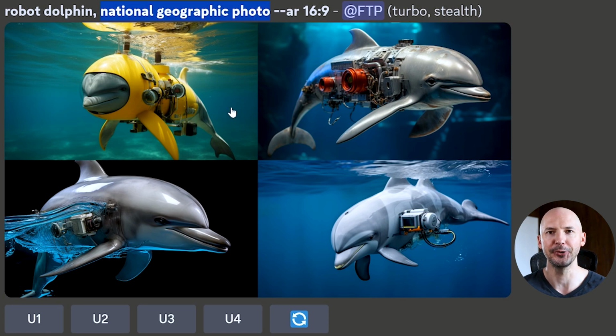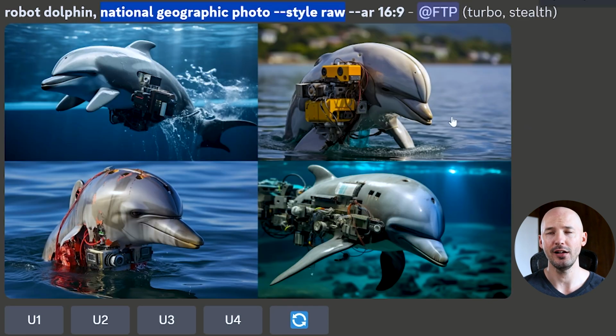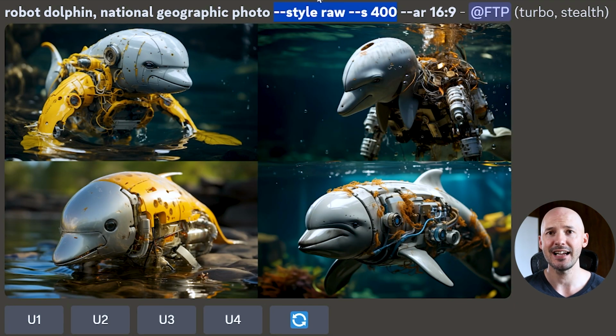It's so cool. You could run it through Style Raw and get something like number 2 or number 3. Look how realistic the lighting is bouncing off the water. That's wild. And you could bump up the stylized value a little bit and get some gorgeous shots like these. Number 1 is so cool. That is a robot dolphin.